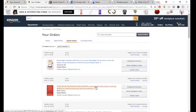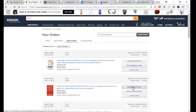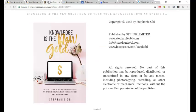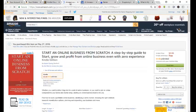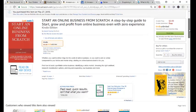And let's say you bought it, whether when it was free or otherwise, all you have to do is click here. Of course, under content and device, you can use this to ensure that the book is pushed to your Kindle device. I showed us how we could do that earlier on. Once you open this book, the book is currently selling for $0.99. So if you want to buy it, hurry up and buy it right now. Or if you have Kindle Unlimited, you could get it for free.